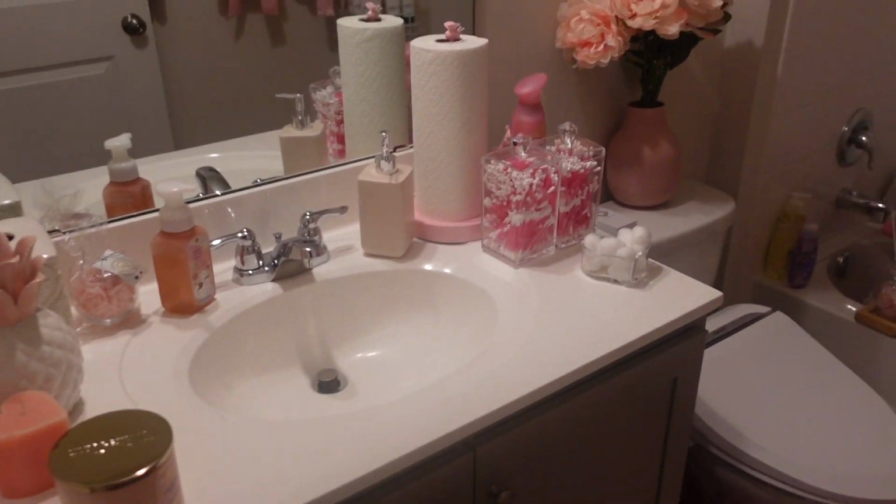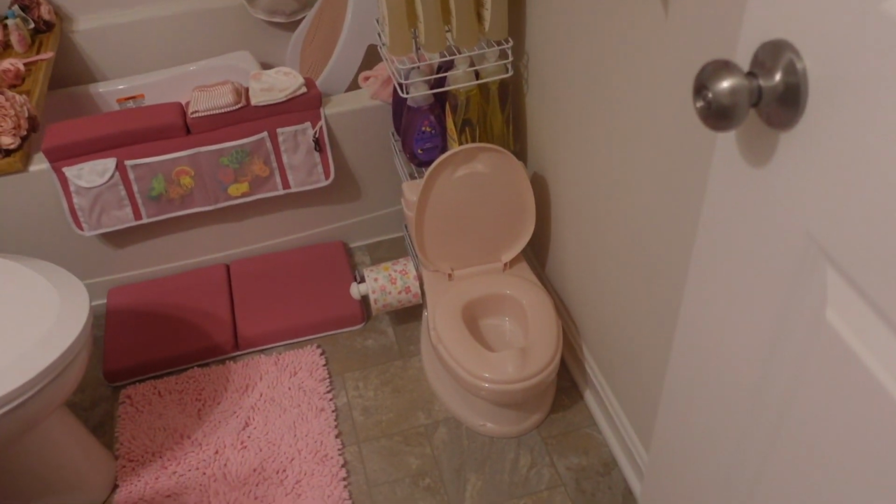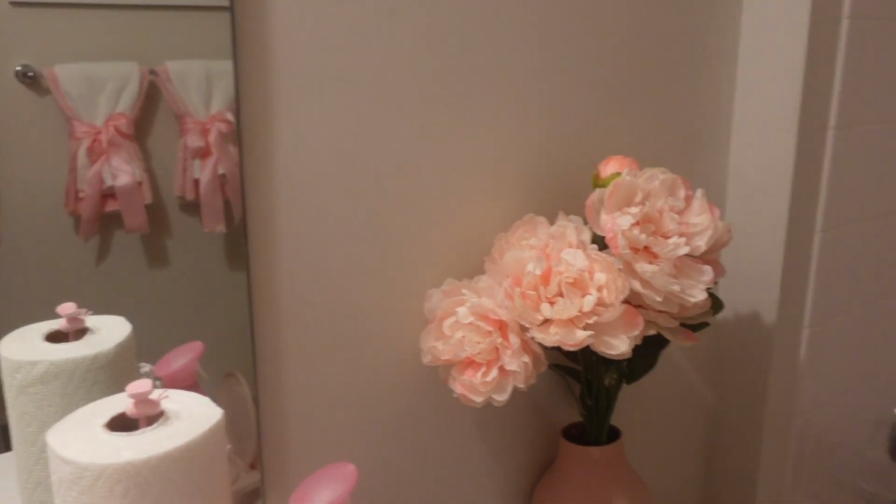This is her bathroom. I don't know if I've shown y'all the updates. I got these rugs from Amazon. I got this little toilet. It was on my registry. She has more than enough toiletries from her auntie Danny. I got these flowers. My mom got the flowers.